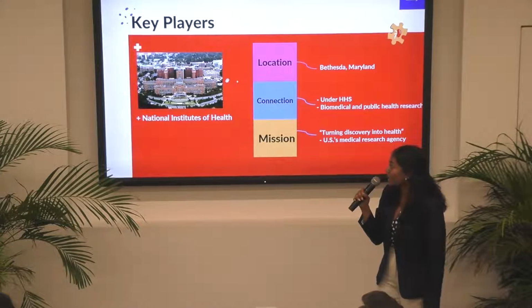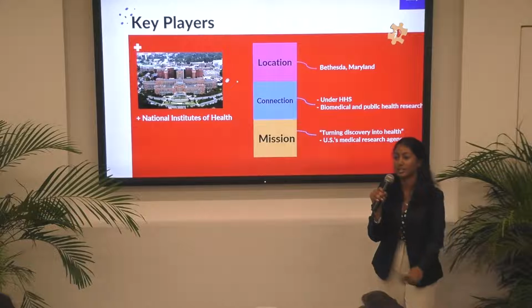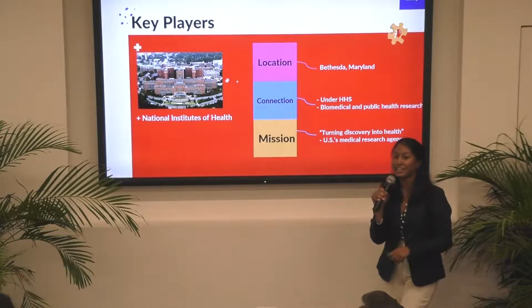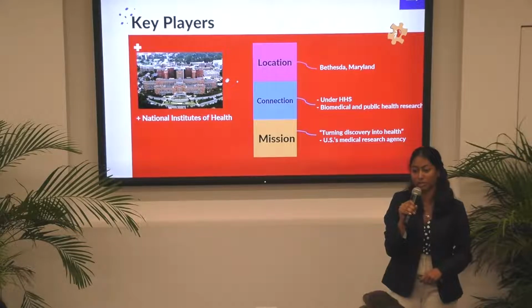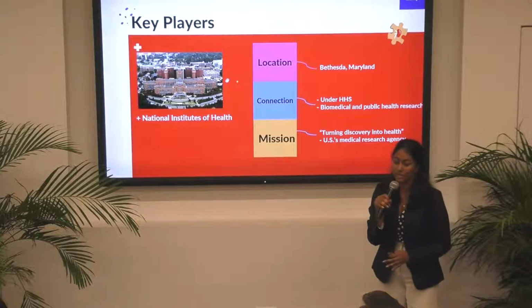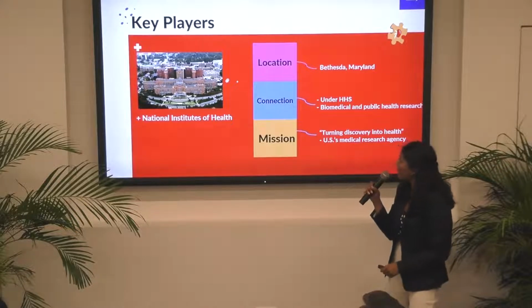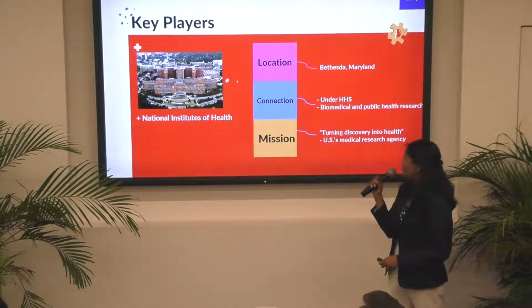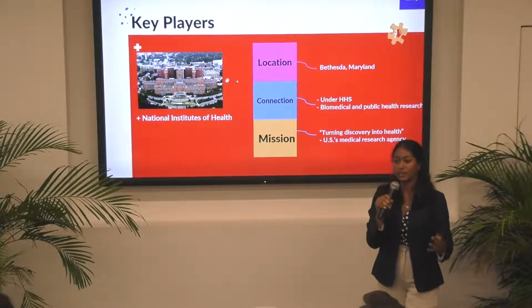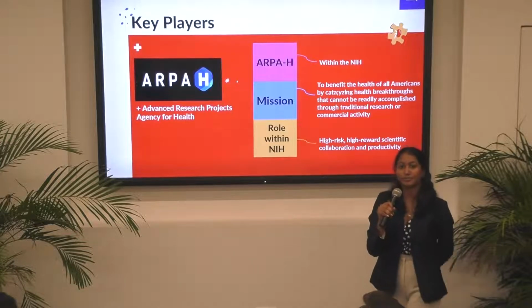First and foremost, we have the NIH, which was the baby of HHS, right? We have it right here in the DC area in Maryland, and it's basically there to drive biomedical and public health research. Anything related to public health, anything related to the research that's associated to public health, we can look to the NIH. And their mission is turning discovery into health. Just look at it as a big medical research agency for the United States.